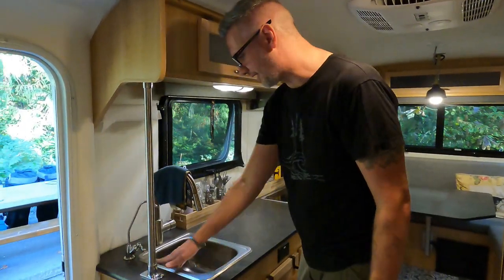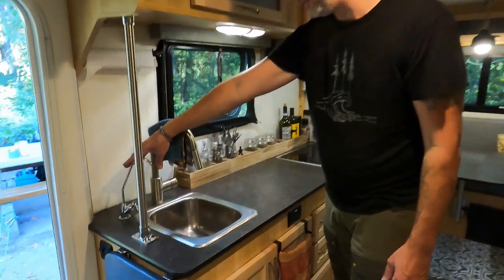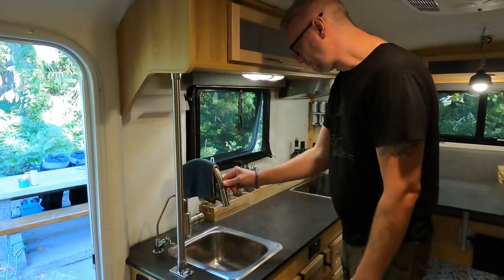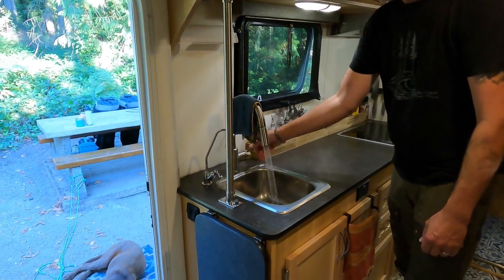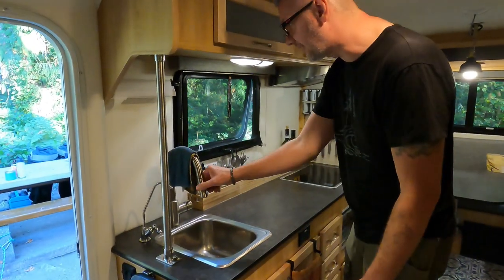That's the normal sink you get with the base version of the trailer. We added the drinking water filter system. Very cheap add-on, and especially with our dogs, we like to give them filtered water. That's your standard faucet. It's actually a pull-out faucet and has a switch, great for pot rinsing and cleaning.